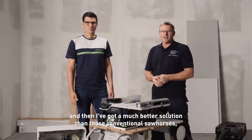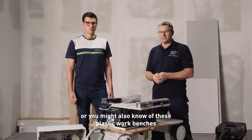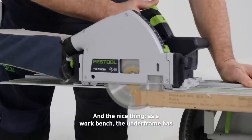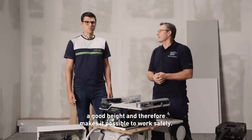And then I've got a much better solution than those conventional sawhorses, or you might also know of these plastic workbenches that some customers use today. And the nice thing, as a workbench, the underframe has a good height and therefore makes it possible to work safely.